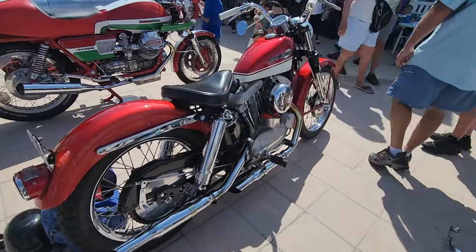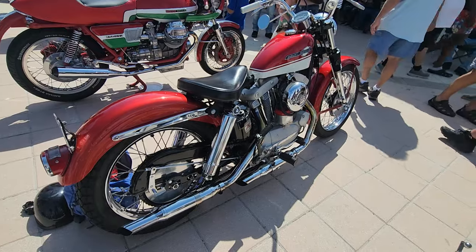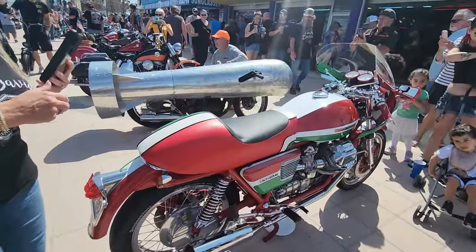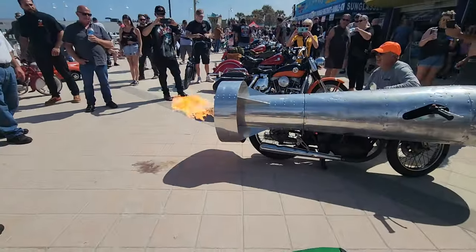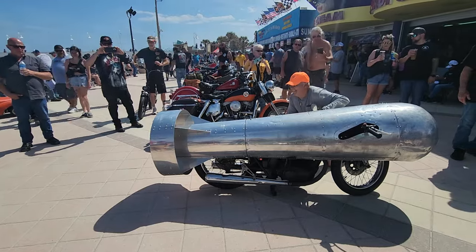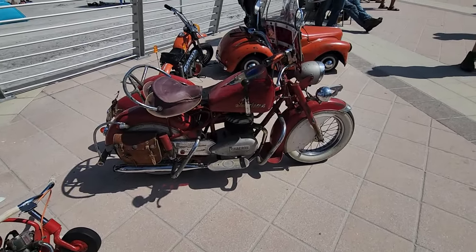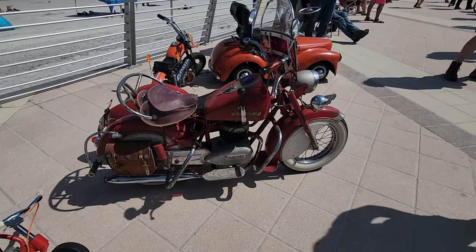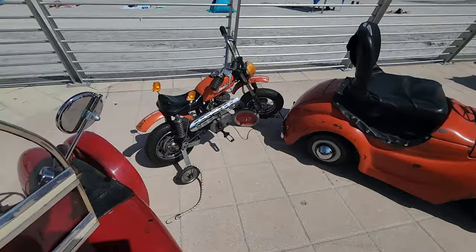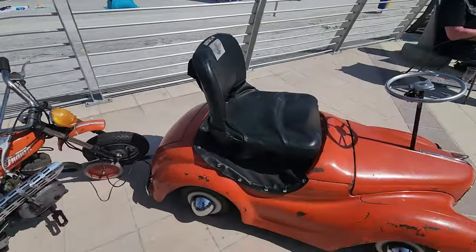What a beauty. Wow. Probably a late 50s, early 60s Ironhead. Look at this thing. This guy's got a rocket. How cool is that? This is a cool piece. I don't know if this is an original production Indian, but it sure is cool. I think it might be. I know that is. That's an actual production Indian Mini. Those are super rare. Very cool.